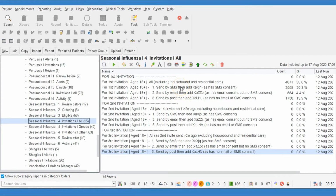We've changed the priority this year because everybody's saying that they want to send by SMS first. So we've gone for SMS first, email second and post third. And we've added in the code that should be used for each of these different methods of communication. So once you've sent off your batch of SMS, just remember to add that code. That will then move them on to the second and third invitation.